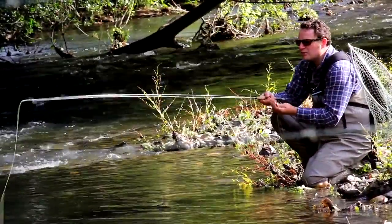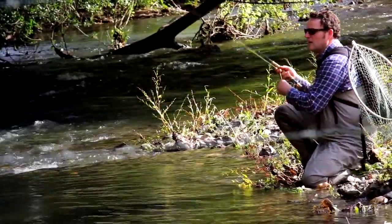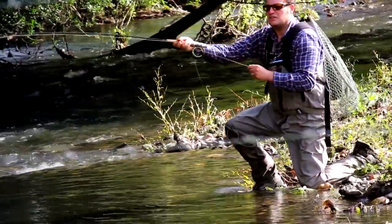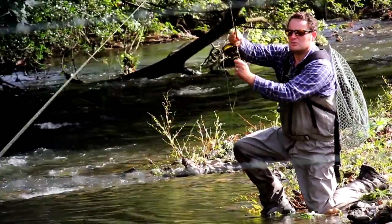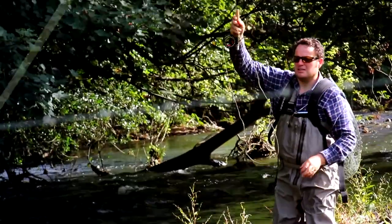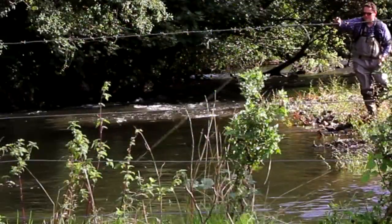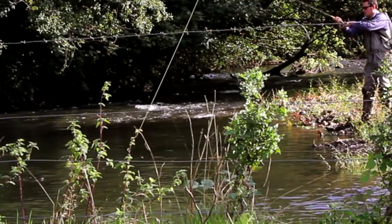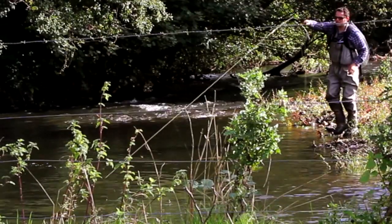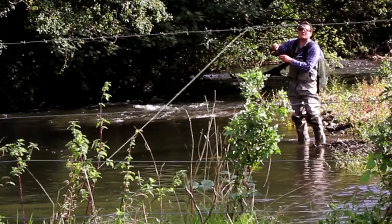I always think it takes you half an hour to quicken yourself up. Yeah, that's a grayling. Or is it? It might be a perch. I wish that was a grayling. Definitely not a grayling.